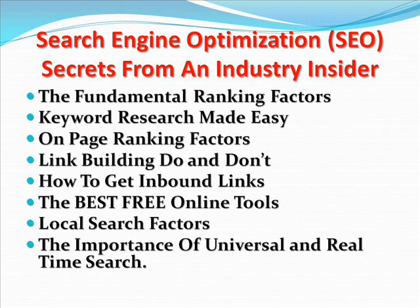Search engine optimization, or SEO. The secrets from an industry insider, these are a few of them. The fundamental ranking factors, keyword research, which is made easy, on-page ranking factors, link building do's and don'ts, how to get inbound links back to your site today, the best free online tools to use, the local search factors involved, and the importance of universal and real-time Google searches.